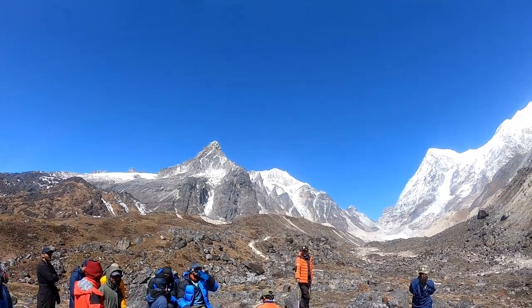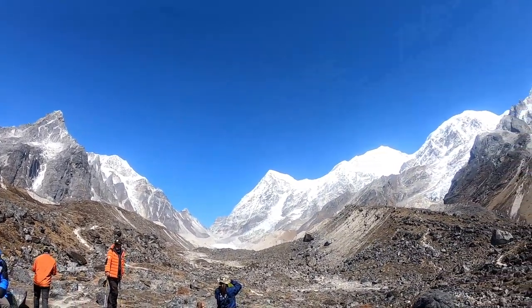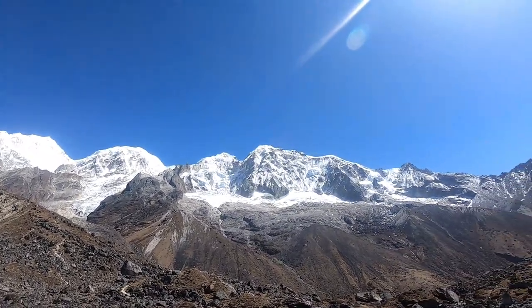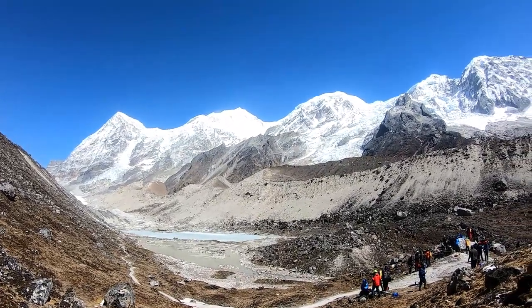The next day we went on an acclimatization hike a couple of hundred meters to get a view of the camp and the surrounding peaks. We also had a lecture on the peaks around us, the history and the first ascents. We even moved further and checked out the route for the advanced base camp.